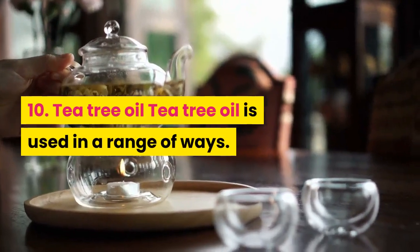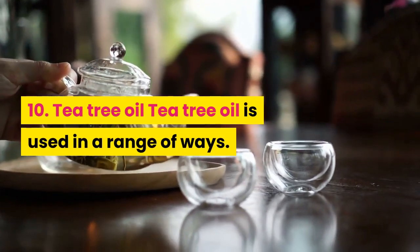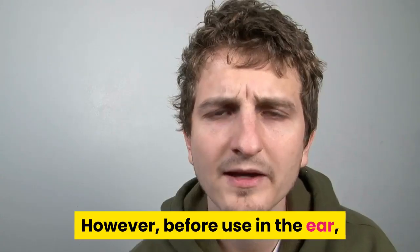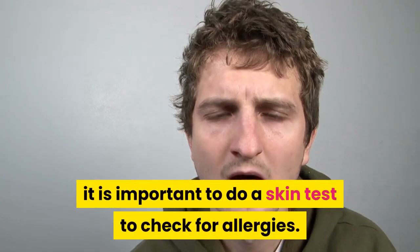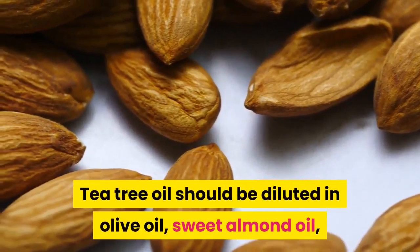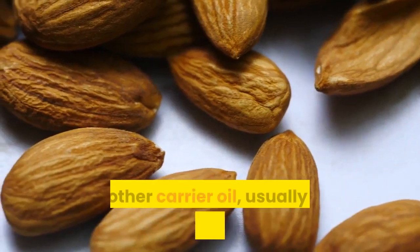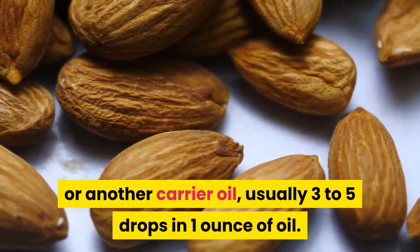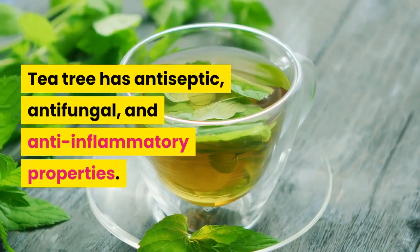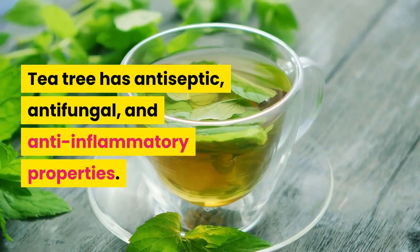10. Tea tree oil. Tea tree oil is used in a range of ways. A couple of warm drops in the ear per day may ease earache. However, before use in the ear, it is important to do a skin test to check for allergies. Tea tree oil should be diluted in olive oil, sweet almond oil, or another carrier oil, usually 3 to 5 drops in 1 ounce of oil. Tea tree has antiseptic, antifungal, and anti-inflammatory properties.